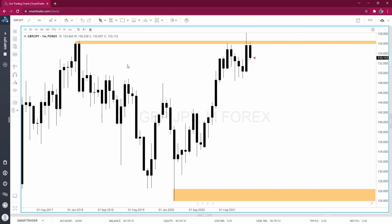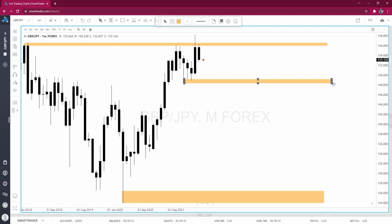I also want to identify another area that I see as a low right here. Let's stretch this across too. Cool beans. All right, so I think I'm good on the monthly.